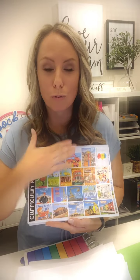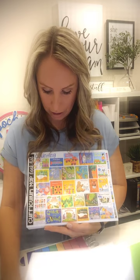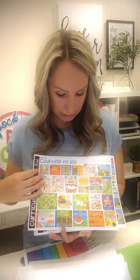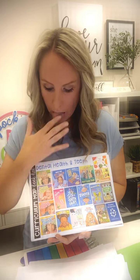Well, almost. Some of them don't, but I do my best when there's a really good one that comes out to replace it. There's just so many good ones now that the publishers are really doing a much better job of having diverse books. I don't think we're all the way there yet because I would really like to see more books with kiddos with different abilities in it. But we're getting there, you guys. It's getting better, especially since I first started teaching.